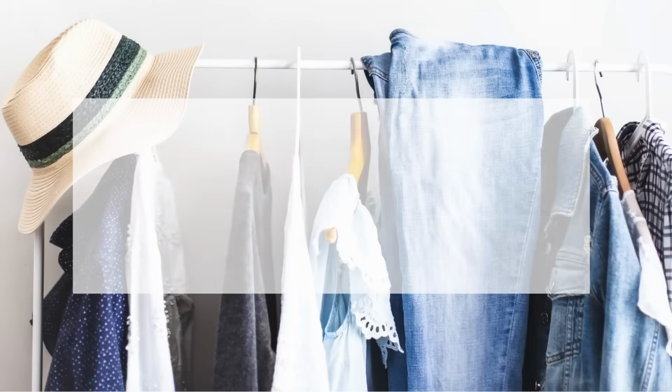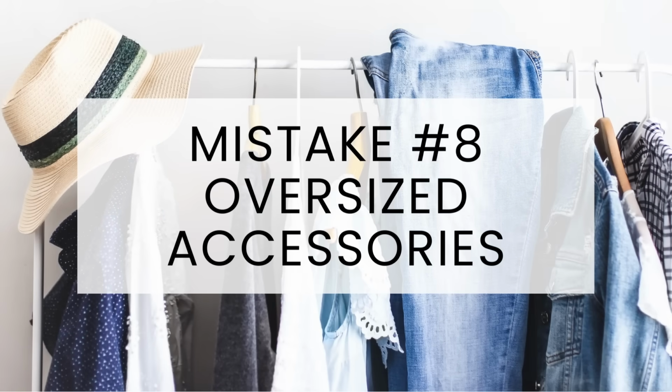The 8th fashion mistake that may be making you appear larger is large, oversized accessories. And the reason for this is big accessories can overshadow the outfit and add additional bulk, especially if they're placed to draw attention to the wider parts of your body. Now, I know a lot of us love statement accessories, big, bold accessories. So there are some exceptions to this rule and how to do it successfully.